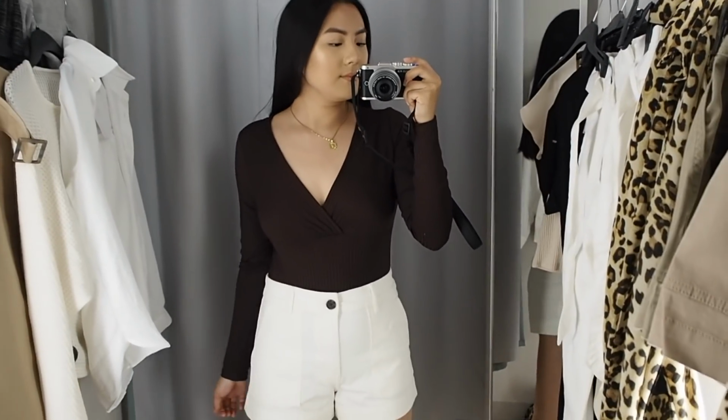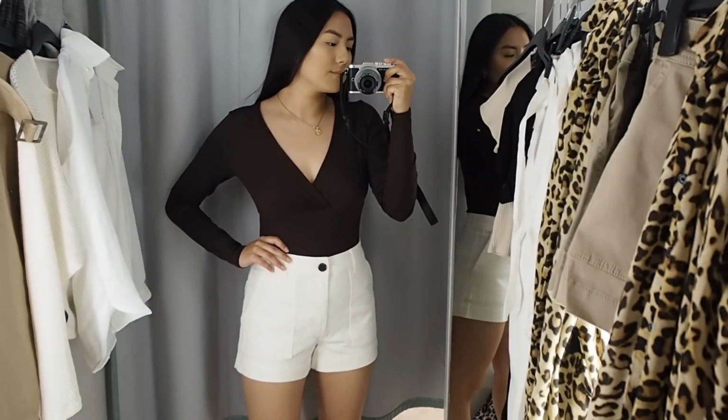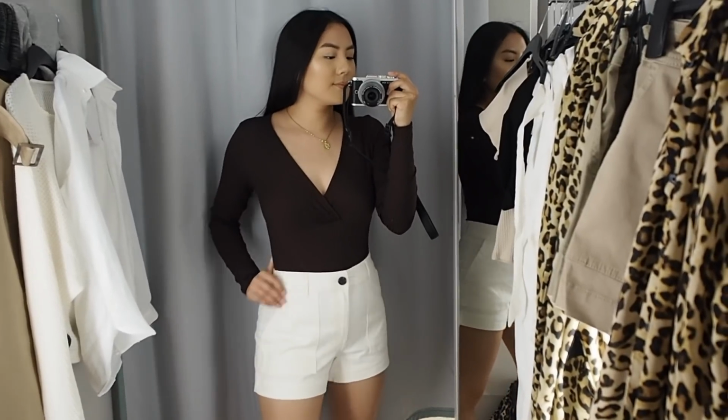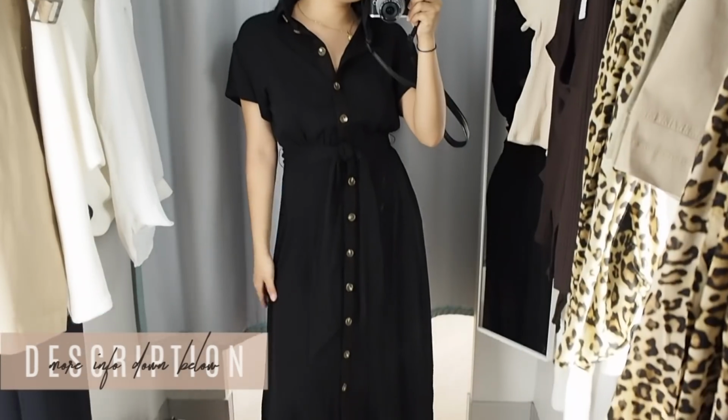You know what I mean? Like, I just felt like it was kind of rubbing near my inner thigh section and it kind of hurts, so I was like, nah, I'll just leave that there. But look how tailored and cute the shorts fit. I just did a video and this would be a good option.